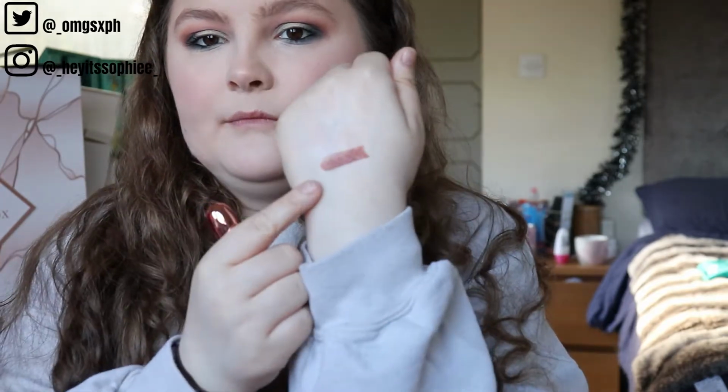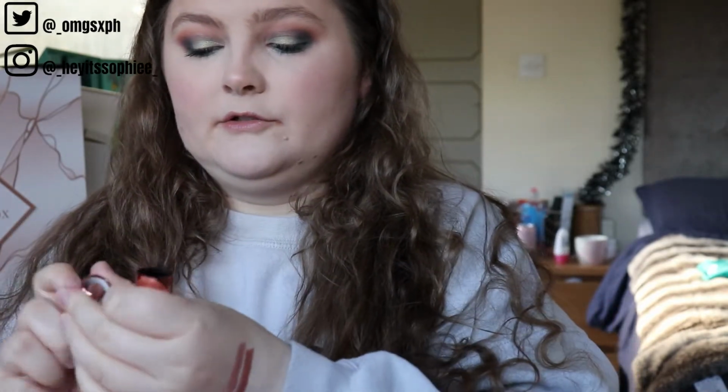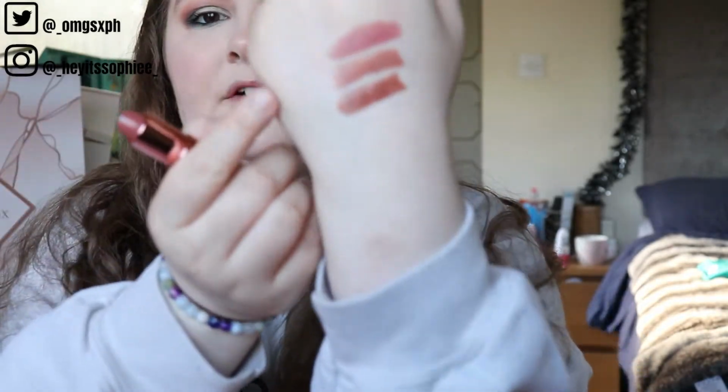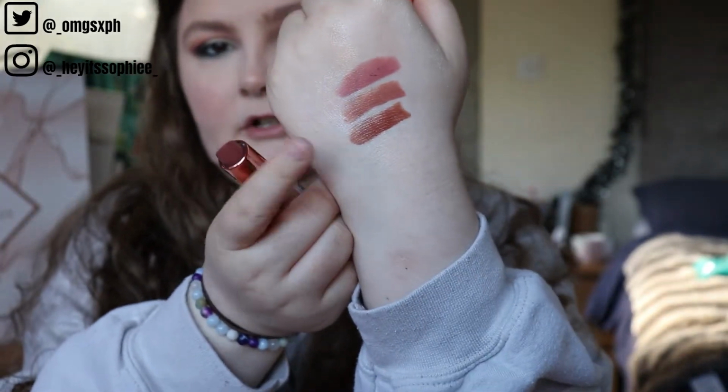So this is fudge. This is fudge. This is syrup. They're all really nice colours and they feel really good on the lips. So that second one is syrup. And this one I haven't even opened. Right here. So fudge, syrup, cake.